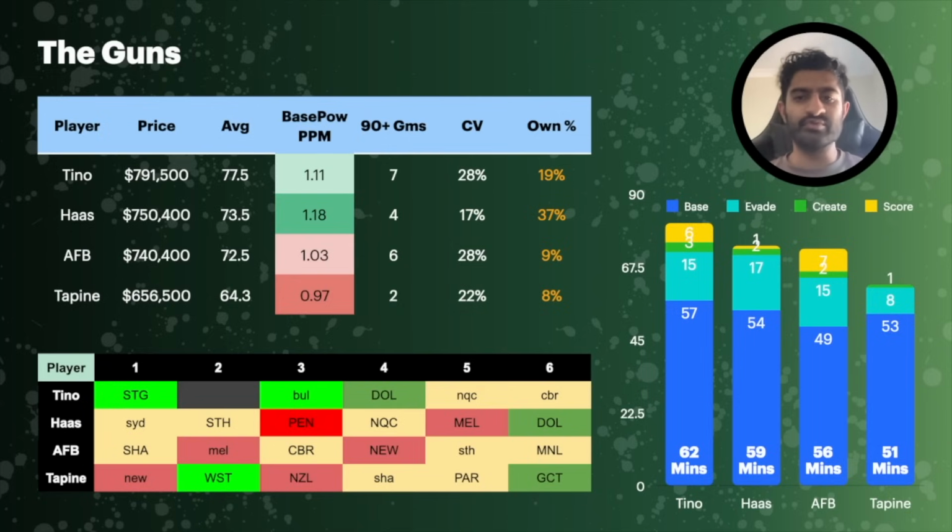Him and Adam Fanua-Blake I look at very similarly in terms of how they scored their points. Adam Fanua-Blake had an average of 7 points from scoring last season, scored a lot of tries, a lot of line breaks associated with that as well, which is why the evasive numbers were pretty good too, at about 15 a game last season, and he had 6 games over 90, and he's currently only owned by 9%. So there's something kind of telling here in that the two guys who probably scored more tries and more attacking stats than Payne Haas are lower owned currently than Payne Haas, who's 37.5% owned at the time of recording and 750k price.